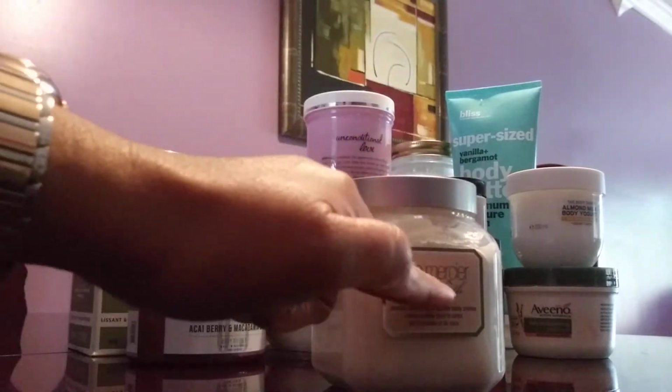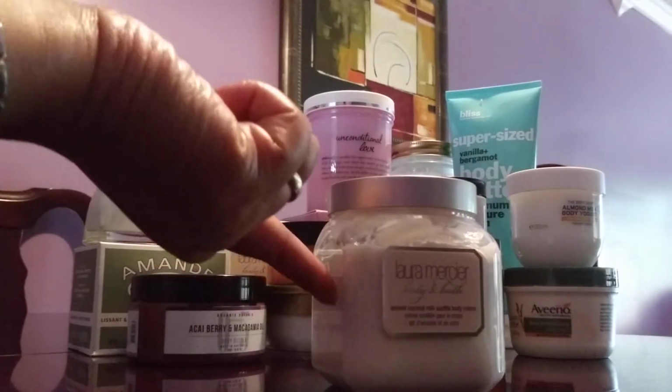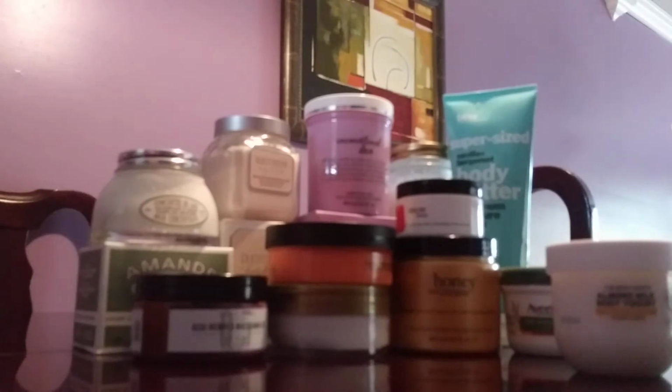Of course, I'm not gonna wear something citrusy when I have to wear this. So with this, I complement it with the almond body yogurt as well. All right, so these two are my top notch. Okay, but they are very expensive. Now, moving on to another almond milk body yogurt here.